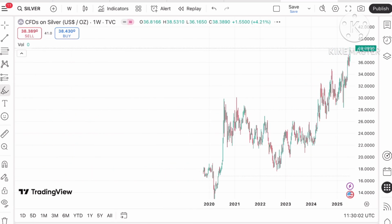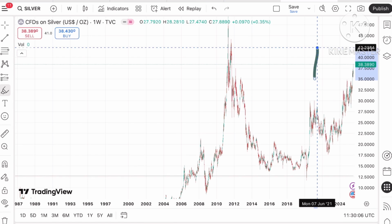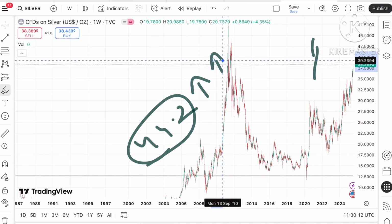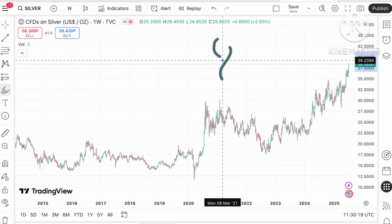If it sustains, we can see the price can rise towards a level of around 42.2, and from there it can touch a level of $44.2. And suppose if the price sustains above this level, a further upside can be seen. There is a higher chance of further highs because there is a breakout after 14 years.